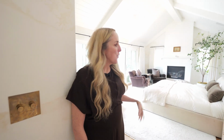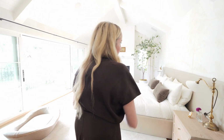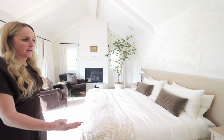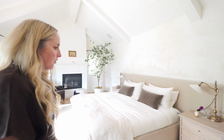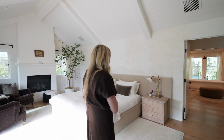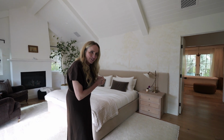Here we are in our primary bedroom. So we did a custom mohair upholstered bed with a really nice long headboard that runs the expanse past the bedside tables. The bed and our bedside tables were made by our furniture company, Sarah Solis. They will be pieces that you'll see in future collections.